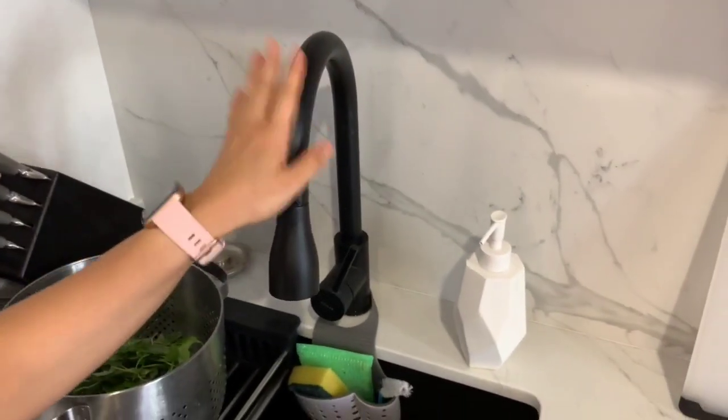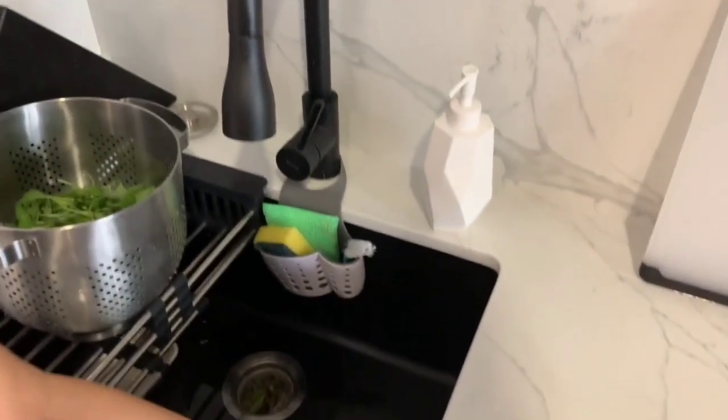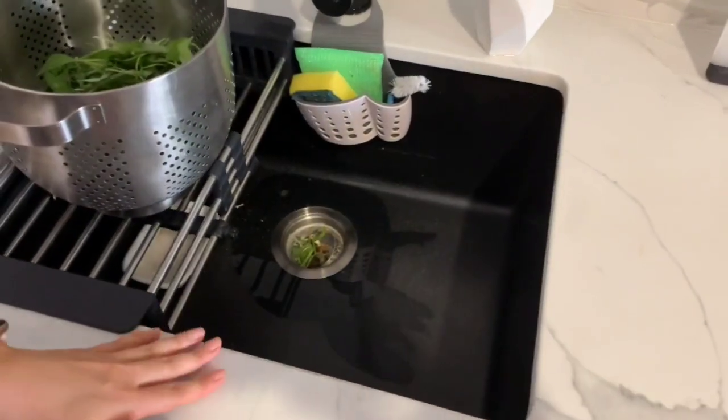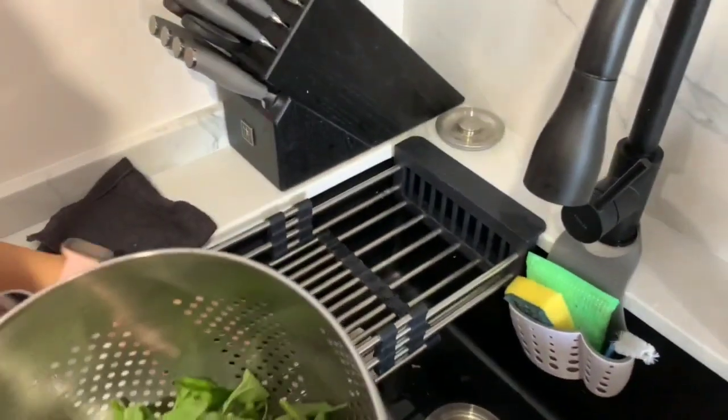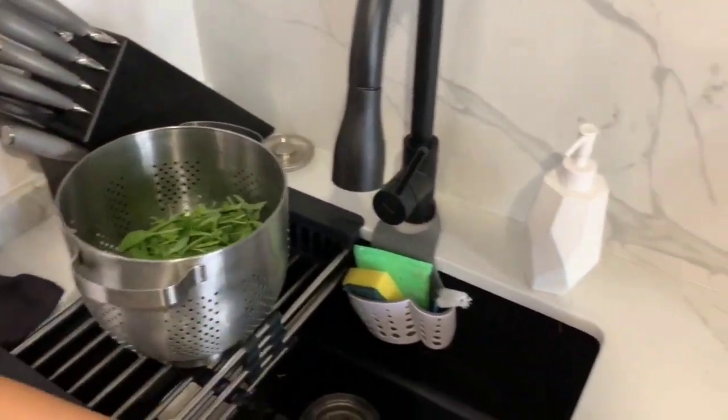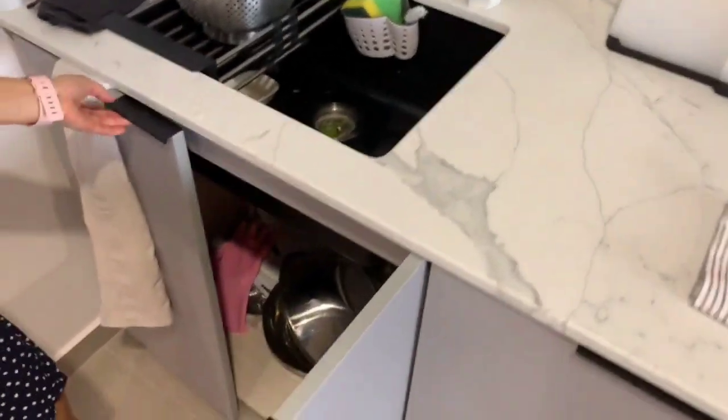My tapware is all from Kohler. And this one is black. I don't know, it's granite, some kind of stoneware, but it's really easy to maintain. It comes with this, so it's very handy. And I think it looks cool, the black one over here.